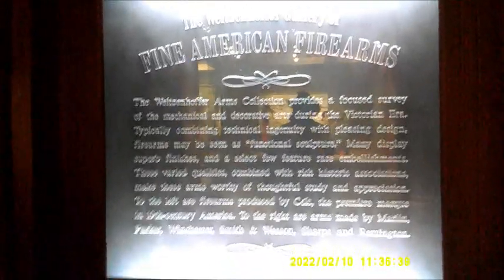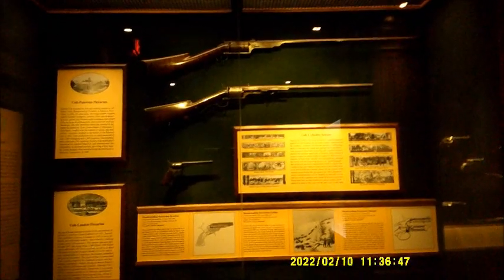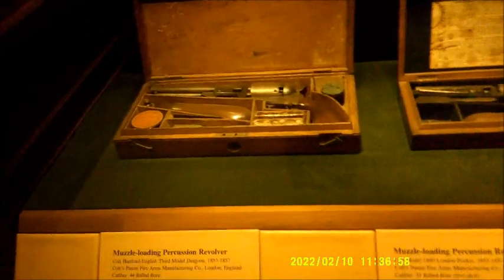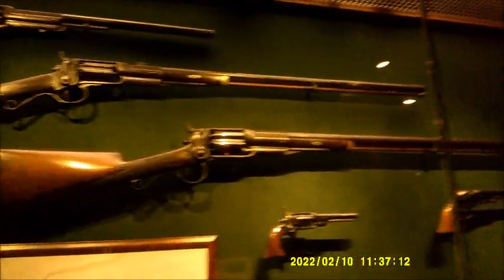Fine American firearms. It's kind of dark in here. We'll see if we can look at part of these anyway. Lots and lots of guns. I was in the military. We're always taught, don't never call them guns. It's kind of funny. They had a reason why, but I really can't explain that right now. Very nice, though. Very nice collection. We're always taught to call these weapons. They're not guns.